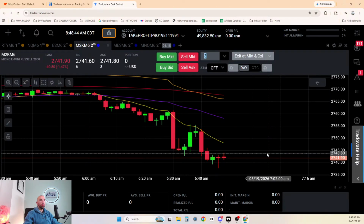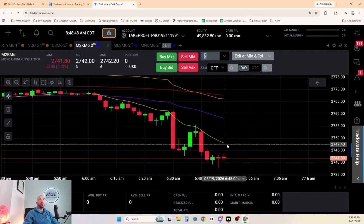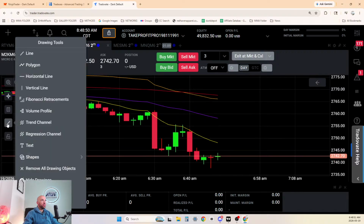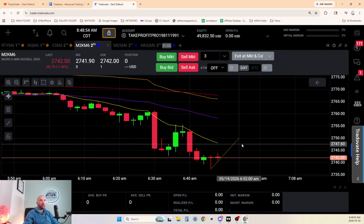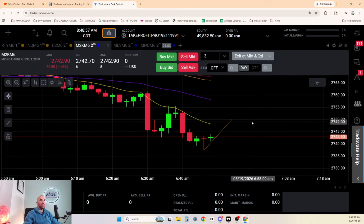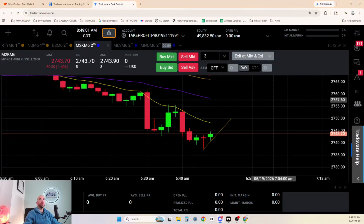So let's see this first pullback. Let's see the 13 come back into the low of the day, or anywhere near the 13 here, or even just like a flag break starter. And then at the 13 tap, we can get in again. So waiting here.